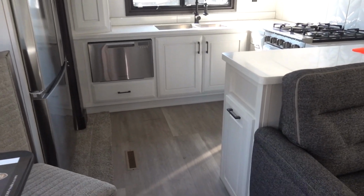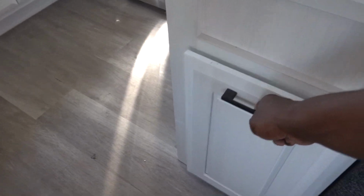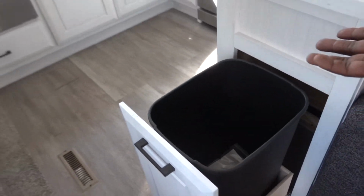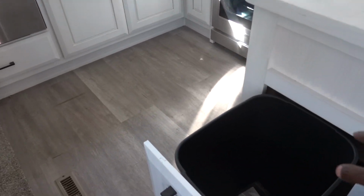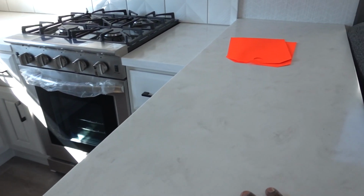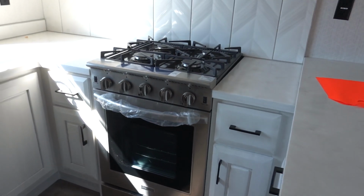And walking back to the kitchen, they have a residential size trash can, which is nice, and it's in a perfect spot too. This is where I would expect it to be at. I do prefer it by the sink, but this is a good spot too. A lot of countertop space, so if you want to put your coffee pot up, you can do so here, or they have a small spot right down here that you can put it at as well.